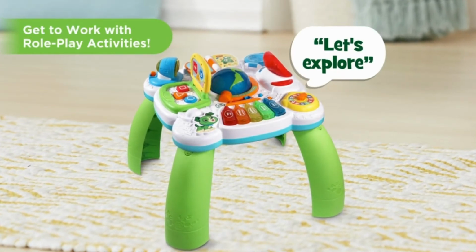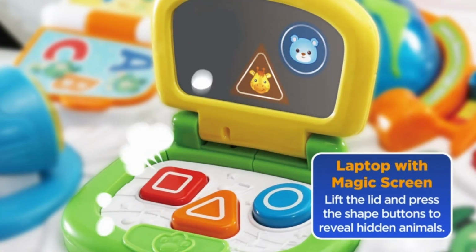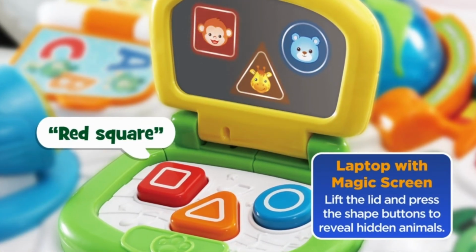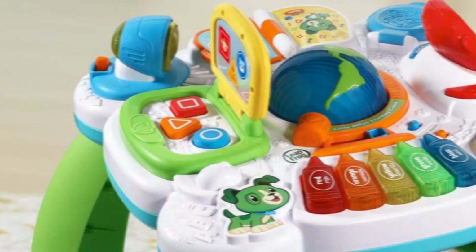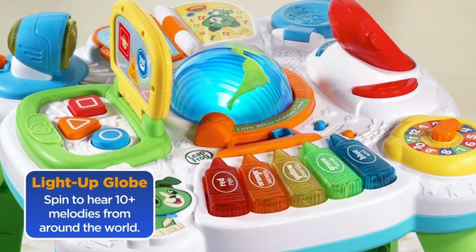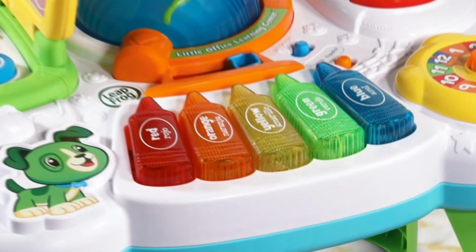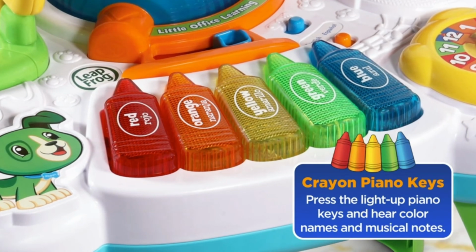Let's explore! Red square. The clock has an alarm.